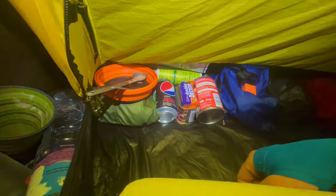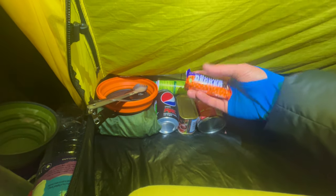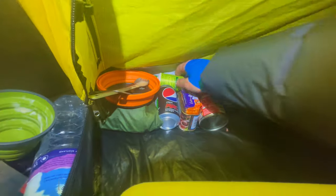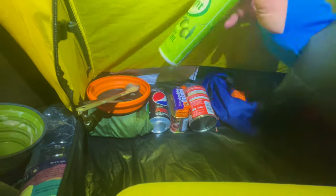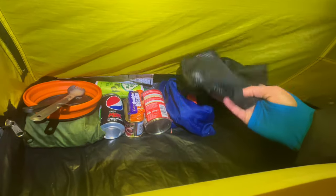This is why I've been carrying so much weight in it, all this crap. Just a little emergency energy boost if I need. Probably save that for morning. Can of Pepsi Max, more unnecessary weight. Same with this. Why am I carrying this? Frylight olive oil. Same again, unnecessary weight. Those bags are just... what are they from? Oh yeah, just from my stoves.